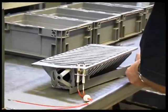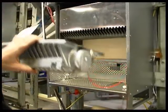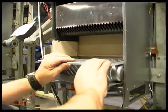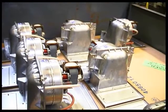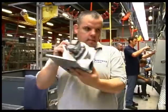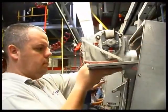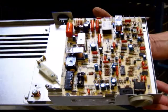A burner, in this case gas-fired, is fixed below the heat exchanger. An electric fan brings in air for combustion and expels exhaust gases. If the fan fails, the boiler switches off automatically. The boiler is managed by a circuit board mounted in the bottom of the casing.